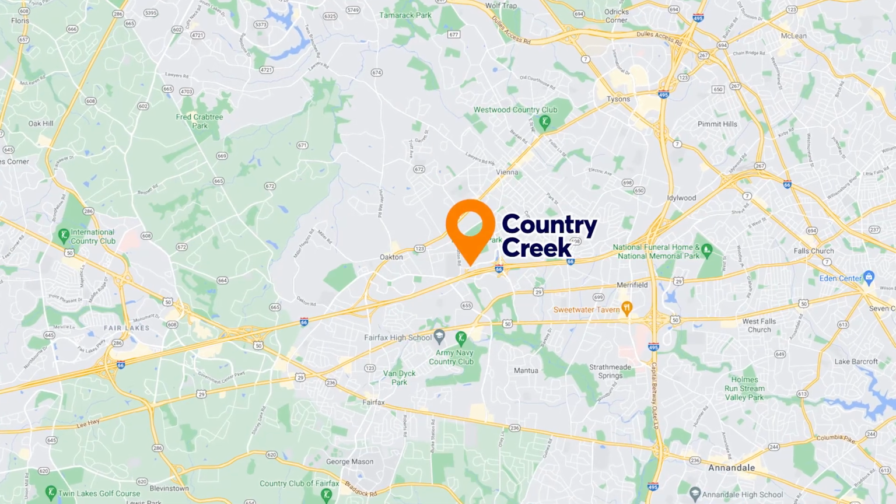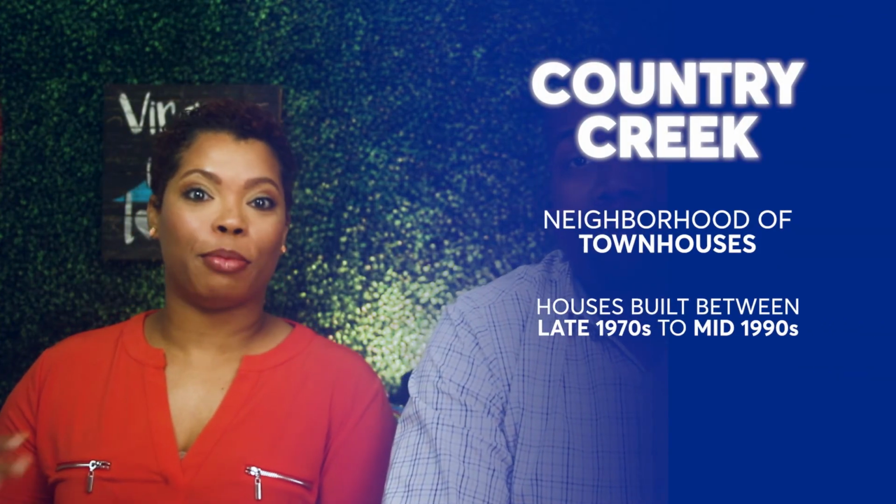So the first neighborhood we're going to talk about is Country Creek. It is a neighborhood of townhouses. Cute townhouses. Cute townhouses. They were built between like the late 70s to mid 90s.